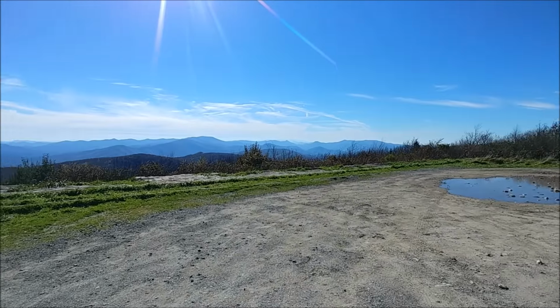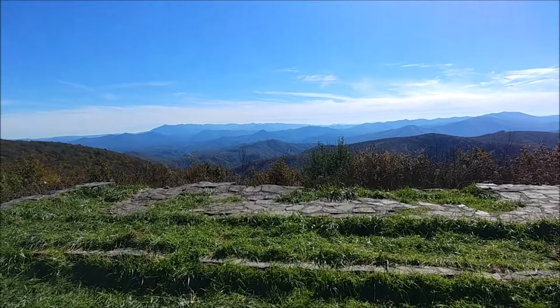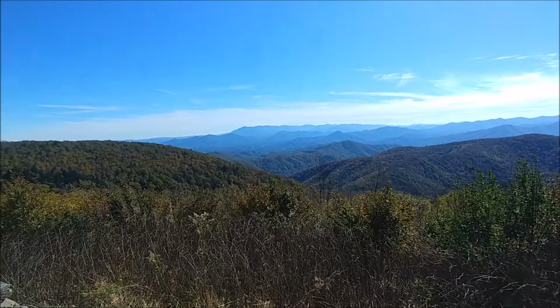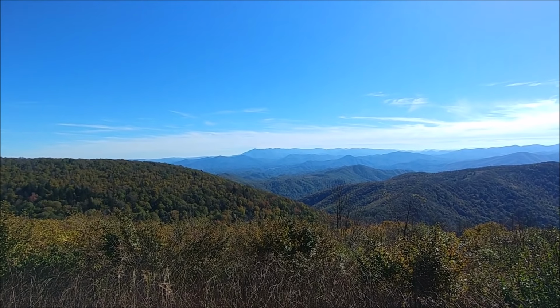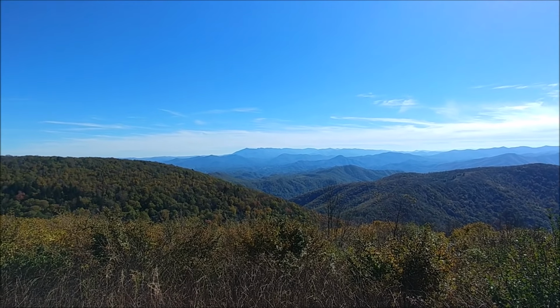Let me jump up on this very old stone wall to show you the general view. As I suspected, the sun is going to make these views progressively worse throughout the day, but the view towards the east of the Black Mountains is shaping up nicely, and I hope when I get back down to Beauty Spot it's going to be even clearer.